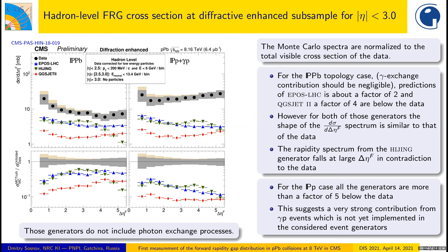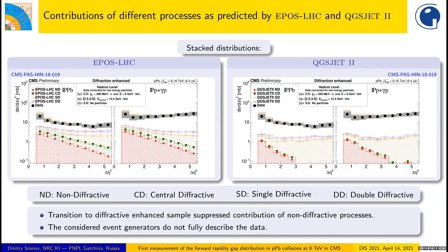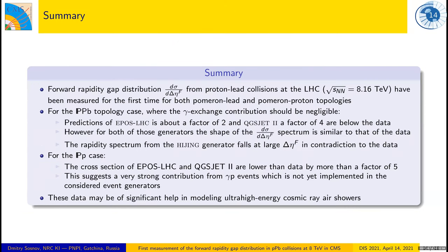And if we separate these plots by the types of processes, you can see on page number 13 that now the diffractive process strongly dominates for most of the distribution for both IPAS and QGSJET predictions.